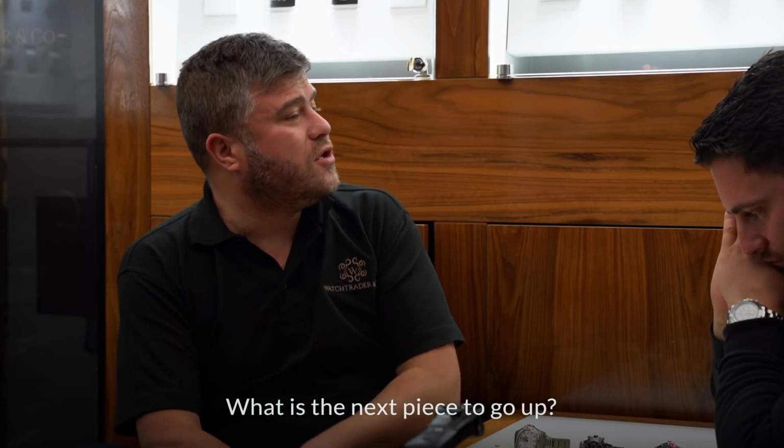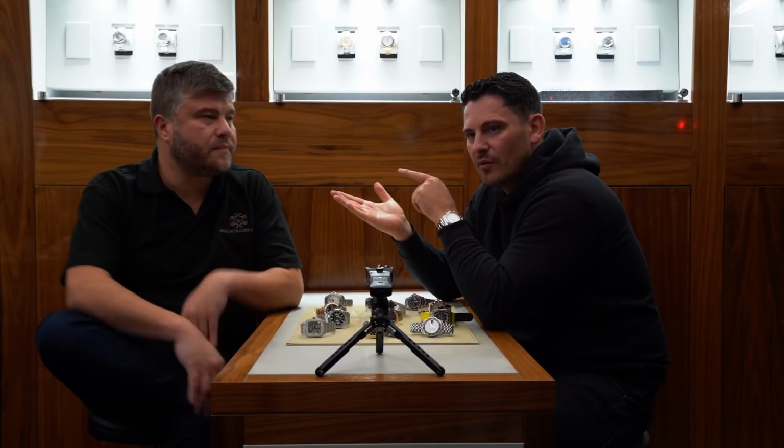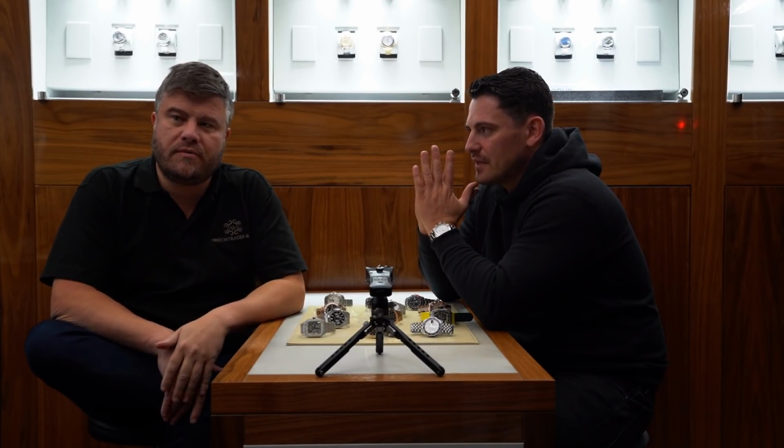Like this guy just saying, what's the next to go up? Have you got a hunch? The Yellow Gold Yacht-Master II hasn't jumped greatly from retail. I think you're seeing a lot of people jumping out of yellow gold. The Yacht-Master II used to be very popular. Sky-Dwellers, maybe. We saw a lot of people now maybe jumping into a Sky-Dweller or more so a root beer, a full rose root beer.